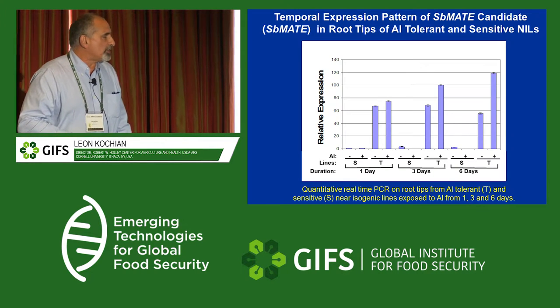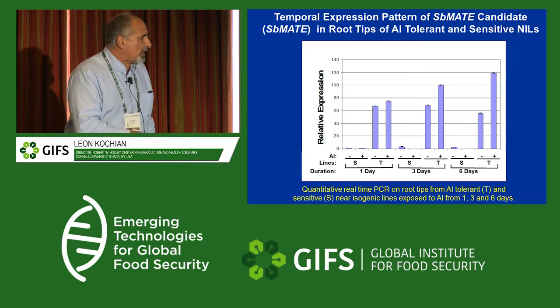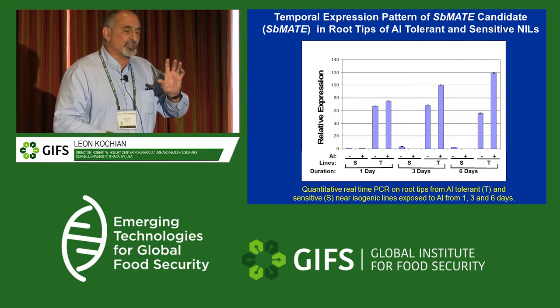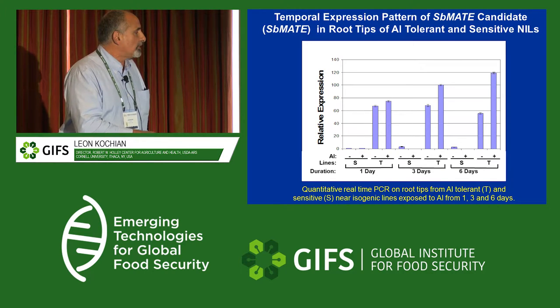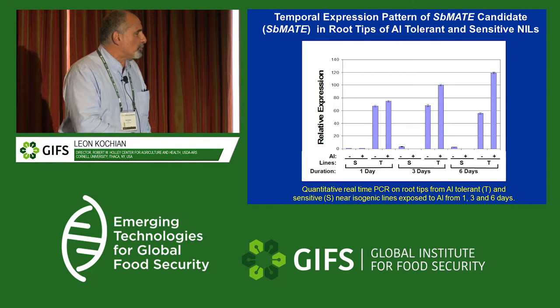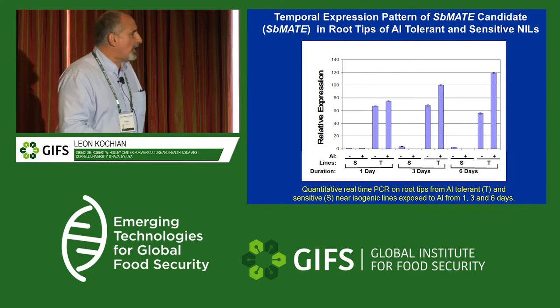So let's look at QRT-PCR results of SbMATE expression in the same sensitive and tolerant near isogenic lines, just in the root tip. That's the only place it's expressed. One, 3, or 6 days without or with aluminum. So the first thing you can see is SbMATE expression only occurs in the root tip of the tolerant line.